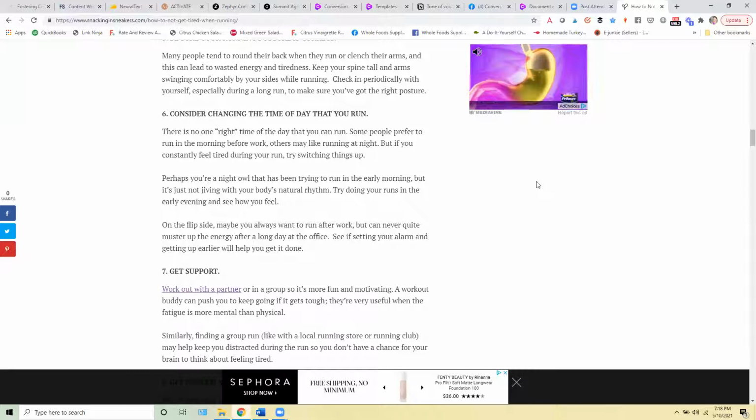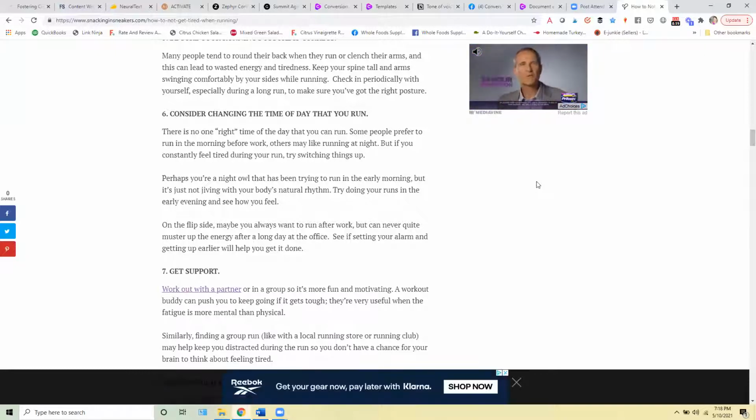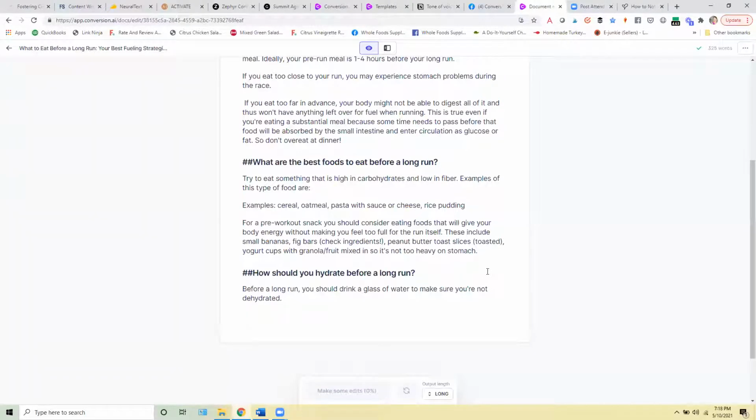So I know that some people are super anti-AI because it feels like cheating or copying, but I think what's important to remember about this system is that if you're using it like this in this long form editor, you're not copying somebody else's blog post. You're essentially feeding it prompts to get more ideas that you can then expand upon. So I hope that's helpful.